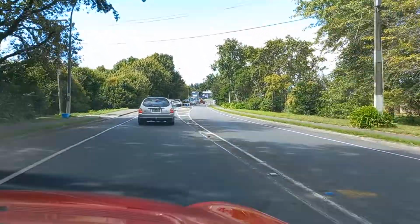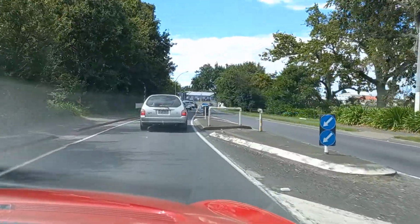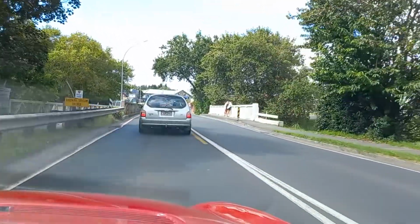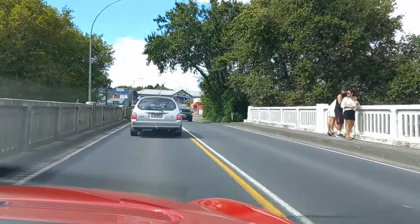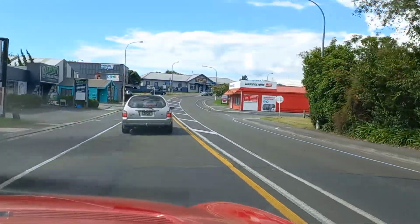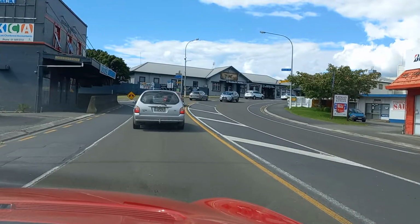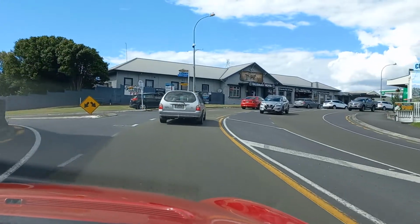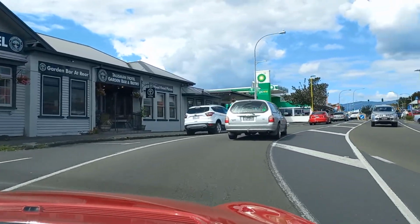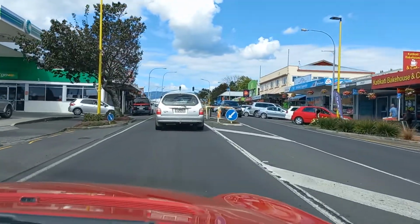So as we go through Katikati, it's fairly typical of a small New Zealand town. In the old days, this would have been on a stagecoach route right back in the early times. So this is Katikati, Bay of Plenty, North Island, New Zealand. Nice old hotel there. Remember, a lot of our old buildings in New Zealand are made out of timber. Nice little main street.